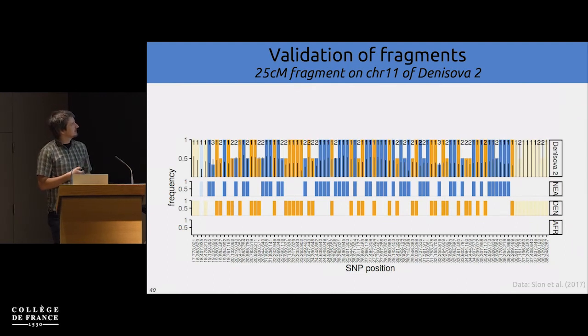What we see in this region here is that it's pretty much 50-50. Between all those sites, we don't have a significant enrichment for Neanderthal or Denisovan, which is exactly what we would expect for a heterozygous region. Whereas if you look at the flanking regions, now displayed in this very ugly yellow on this projector, we see that it only matches Denisovans, which is, again, what we would expect for an individual that's primarily Denisovan.